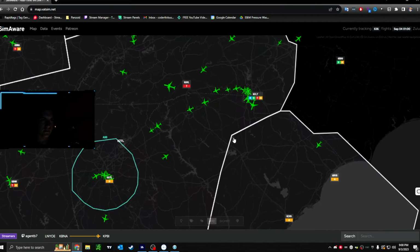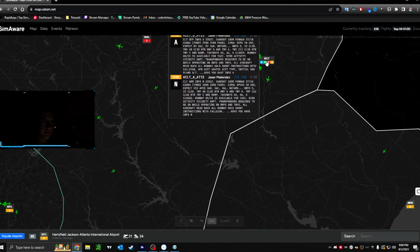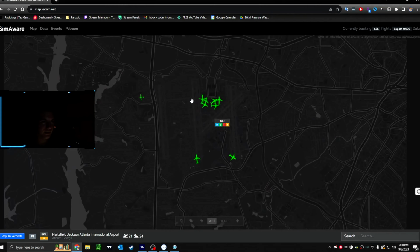Atlanta Center, Southwest 232, 13,000, Atlanta. Southwest 232, Atlanta Center, climb and maintain flight level 370. Flight level 370, Southwest 232, sir.